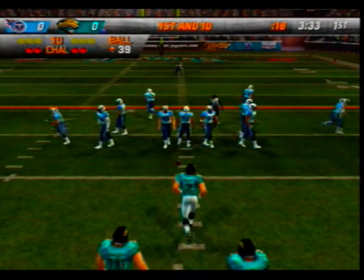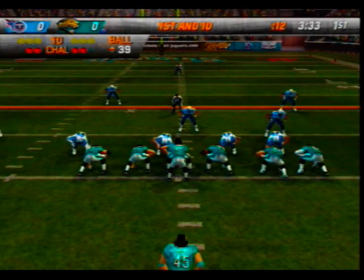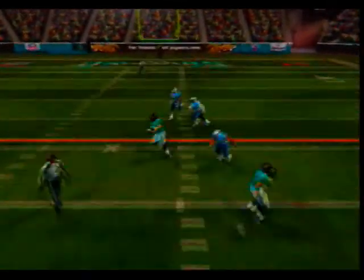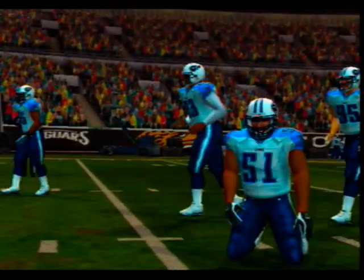Ball on the 39-yard line. The Titans with a four-man front. Throws it. It's complete. Runs through the tackle. Vilma is there on the stop at the 23. A powerful arm brings them a first down this time.